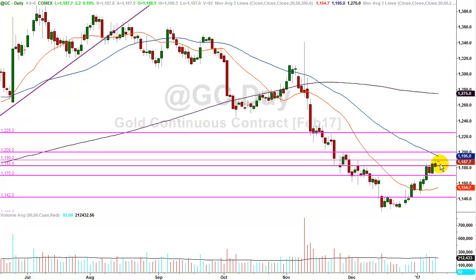I don't like the creep higher because the creep will ultimately peter out. We'll end up going back down to the same place that we should have consolidated in the first place. But right now, if we can get a daily close above 1190, I think that we just go pretty much to 1200. It's too close to 1200 for us not to get there if we get over 1190 on a daily chart closing basis.